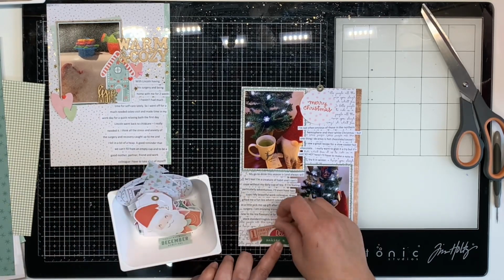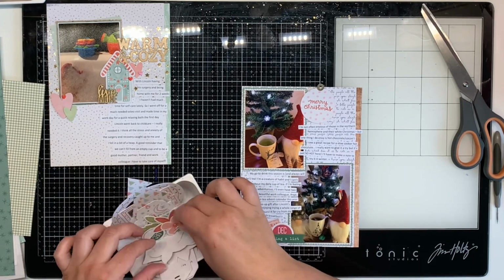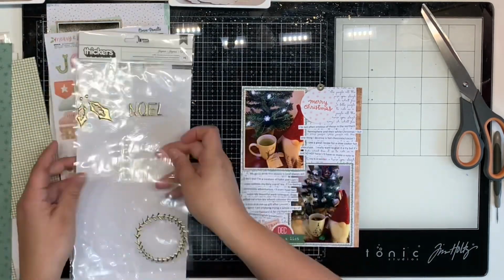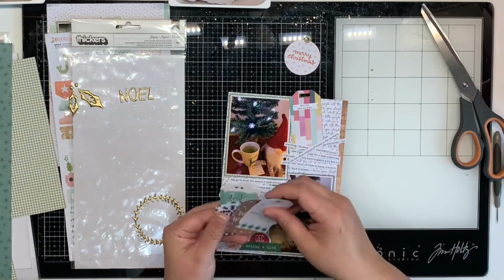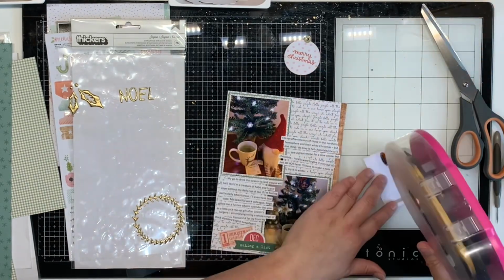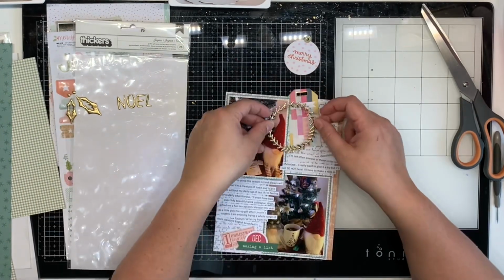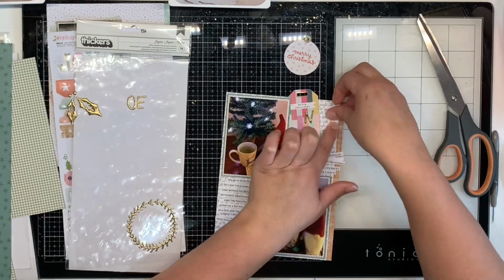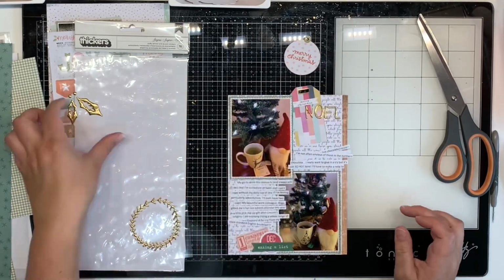So this is the ephemera from Cocoa Vanilla Studio Merry Days, but I also threw in a few other bits and pieces. Let me see if I've got the package. I'm just seeing. It's from their tags, a set of tags. Oh, they're from Snow and Cocoa, Crepe Paper Snow and Cocoa. When was that collection? 2017. There you go. So that Snow and Cocoa collection was in 2017. And I had a set of tags, and so I threw those in as well because I really want to use them up.